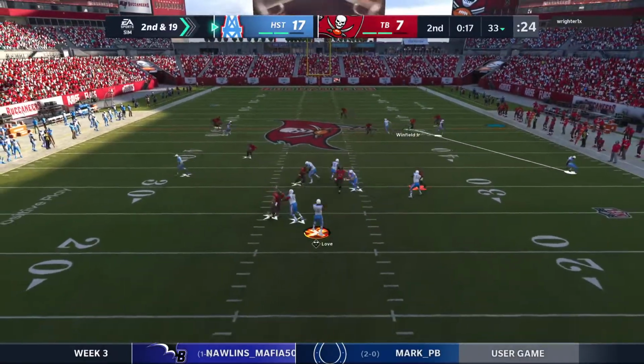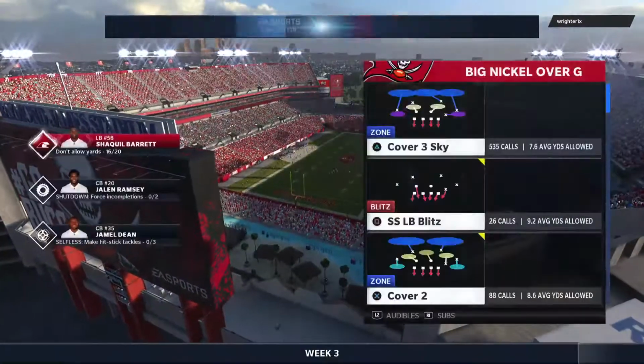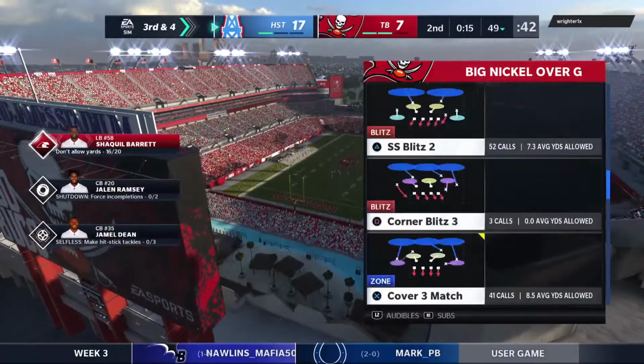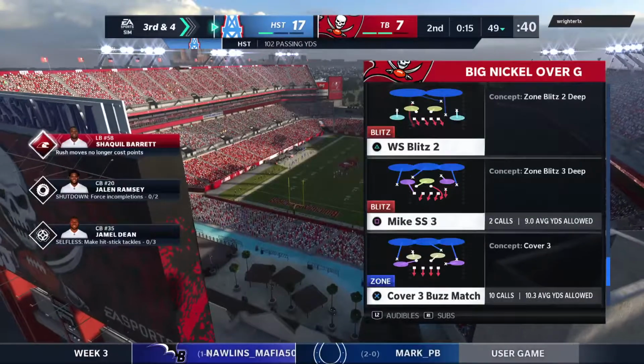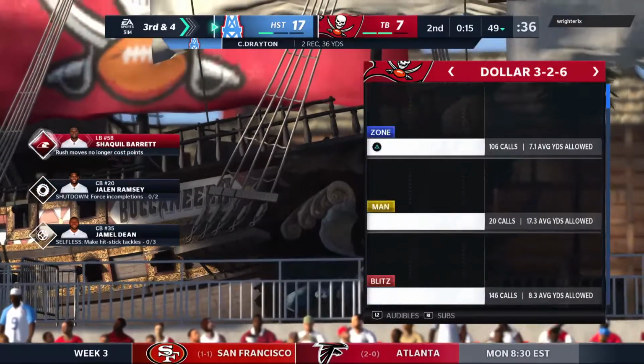Now a 2nd down throw for Love here. Got a man over the middle, and it's complete. Now another timeout called for by the offense, as it'll come with 15 seconds to play in the first half. 3rd down.